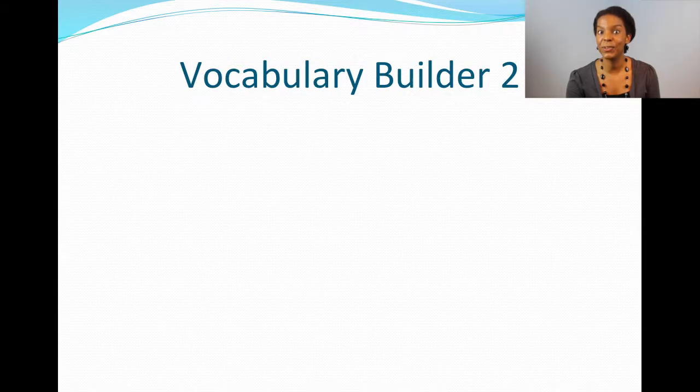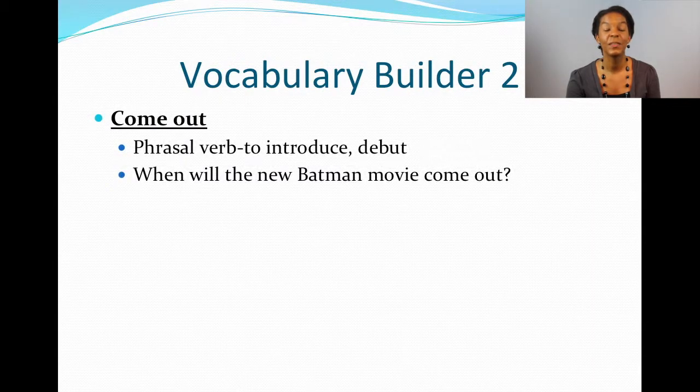Alrighty, so let's review that vocabulary. The first word would be come out. Come out is a phrasal verb, meaning to introduce something or to debut something. A good example sentence would be, when will the new Batman movie come out? People use that all the time when it comes to when a movie, a play, or anything is going to debut for the very first time.